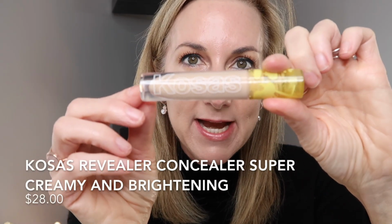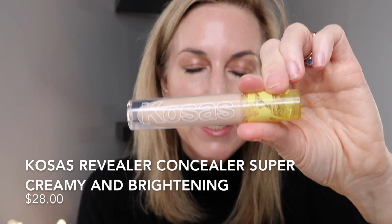Okay, next we're going to use Kosas. And you guys, this is their new creamy and brightening concealer. This is supposed to have medium coverage, which is kind of nice. Not too heavy duty, but gives you enough coverage. It is an eye cream and spot treatment in one that's going to reveal better looking skin upon application and over time. It is supposed to have a radiant finish. It is a cream formula, and it says that it is good for normal, dry, combination, and oily skins.